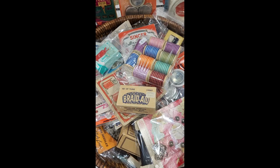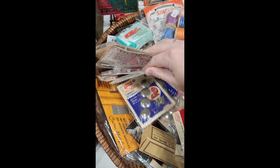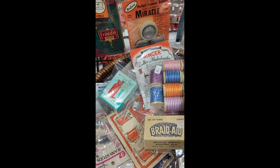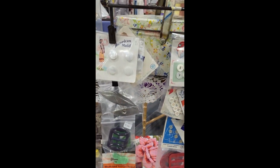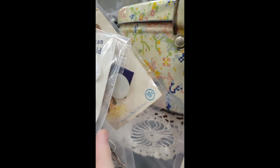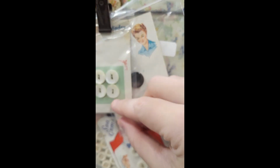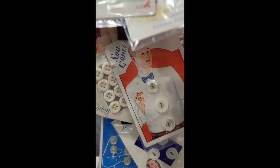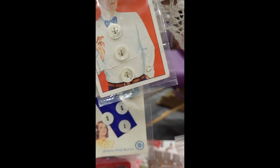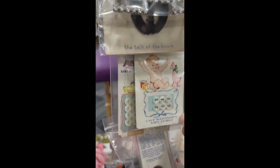And then this is just a fun bin full of anything sewing related. There's a bunch of stuff in here. I love these spools of thread with the stripes. She has some great carded buttons on here that have the old graphics. Just fun to see this kind of stuff. I'm always amazed at how paper stuff survives for so long. But I'm glad that people hung on to this kind of thing. Look at the little baby buttons. So cute.